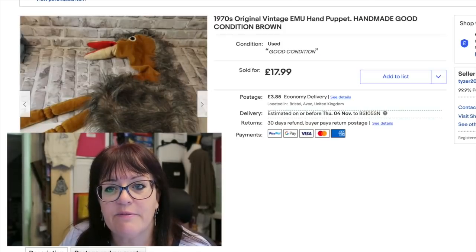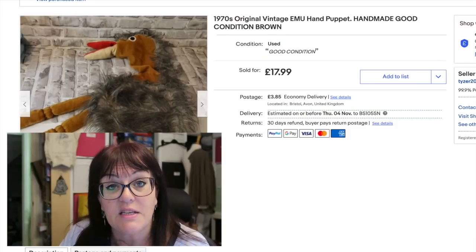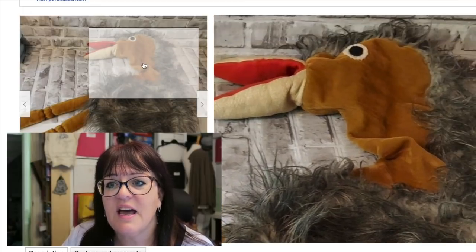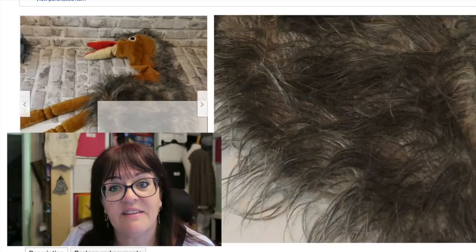Next up, this guy came in a filler bag, so he is an original 1970s vintage handmade emu hand puppet, and he wasn't in bad condition. He looks a bit scraggly lying there, but he was in pretty good condition overall, and I listed him for $17.99. I think I did a little bit of stitching somewhere. Was this the guy I had to stitch up? He had a little bit of hole somewhere.